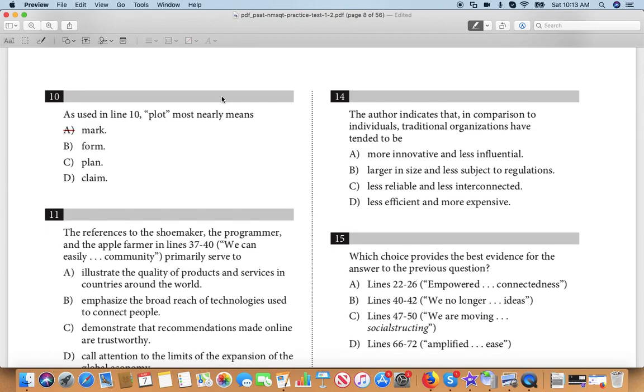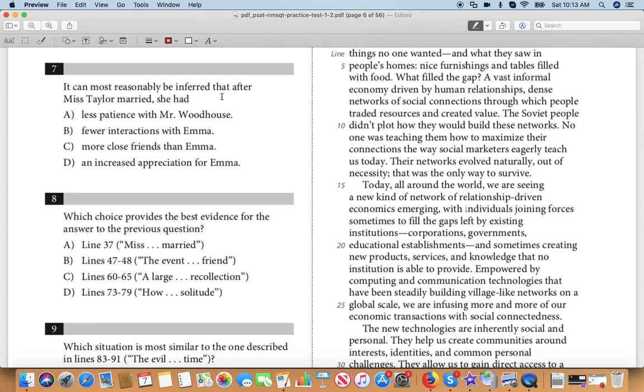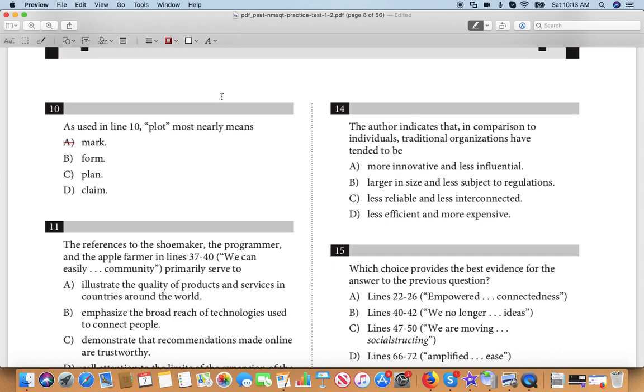So let's try answer choice B, form. Go back to line 10 and read the whole sentence where that word is. The Soviet people didn't form how they would build these networks. What do you think about that? Doesn't flow perfectly, but the question is, does it make any sense? The Soviet people didn't form how they would make these connections. It kind of implies that they formed an idea of it, but it doesn't state it directly. Well, if you can't clearly eliminate it, don't eliminate it. Keep it, because then we can compare it to the other answer choices. If it's in question, just keep it.